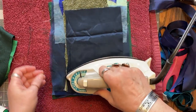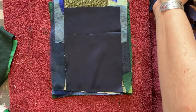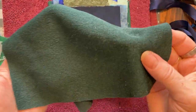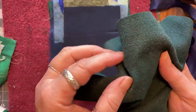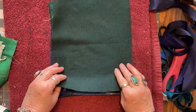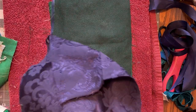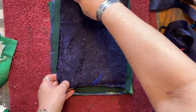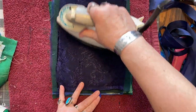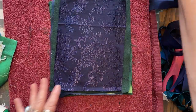The darkest of blue. Textural, like a poly knit, polyester. I don't know what a double knit is anymore. I know it when I see it, and I'm not sure that this is one. This is a dark blue brocade with flourishes. Love, love, love that fabric.